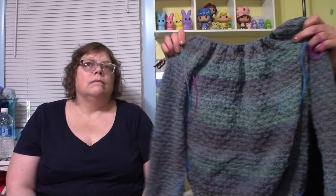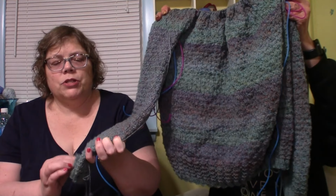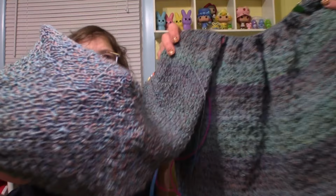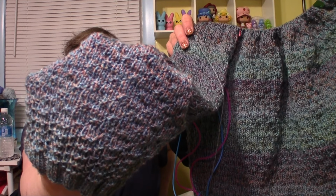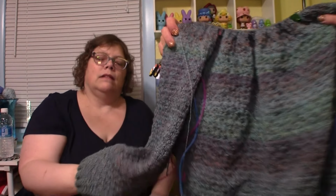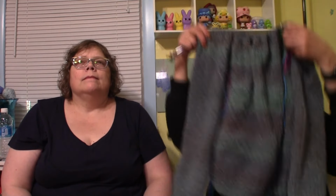I go, well, that's why it's taken me a little bit longer to knit this sample, because it's fingering weight, and then the whole entire sweater has pattern. Yeah, it has a pattern in it. And it is very time consuming. There you go. So, yeah. But it's almost done, so yay.